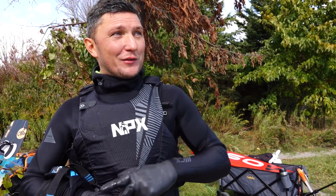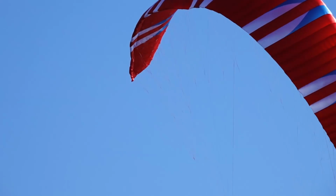It's higher aspect, it's speedier, it's sportier. First impression with the Elf Swift, I don't really want to say this, but it's an ugly kite. For the Russian kite, I would say overall it's not bad.